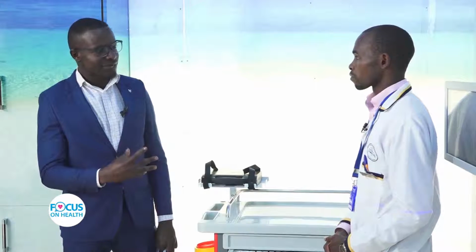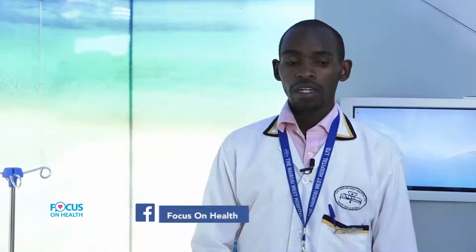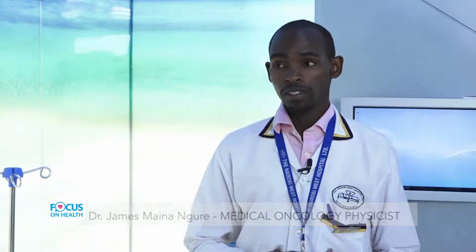So what are some of the side effects that maybe come out of using this system? Of course, when we talk about this, it does not really mean that it is because of the system, but because of the general treatment of cancer. Actually, because this equipment has reduced the amount of time of treatment, the side effects are minimal. There are those common side effects like vomiting, diarrhea for some different types of cancer, and fatigue.